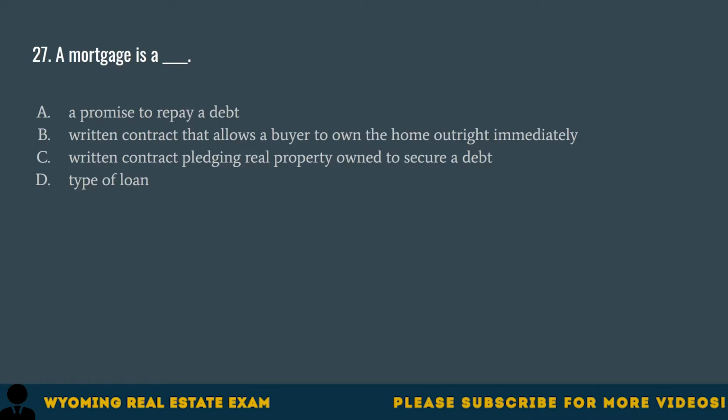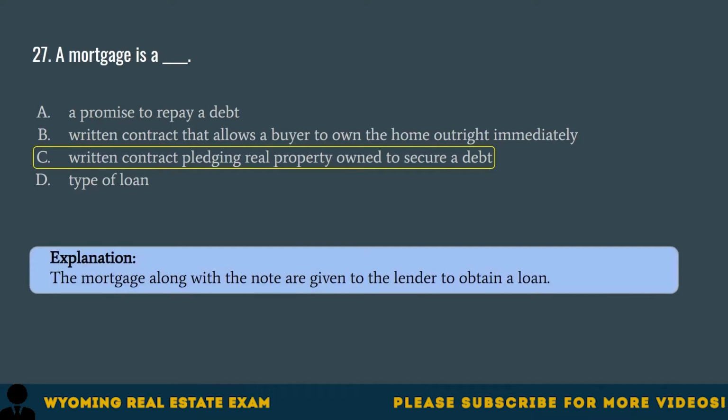Question 27. A mortgage is: A. Promise to repay a debt. B. Written contract that allows a buyer to own the home outright immediately. C. Written contract pledging real property owned to secure a debt. D. Type of loan. The correct answer is C. Written contract pledging real property owned to secure a debt. The mortgage along with the note are given to the lender to obtain a loan.